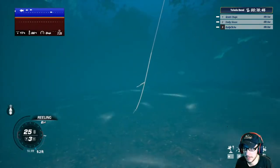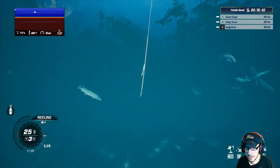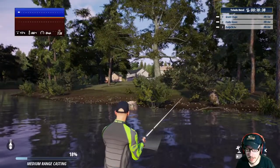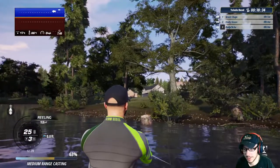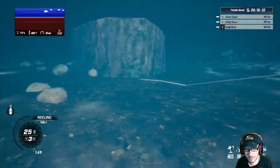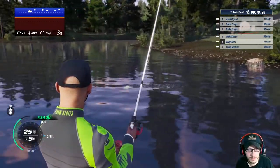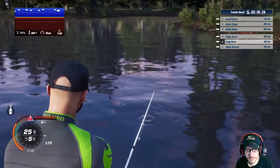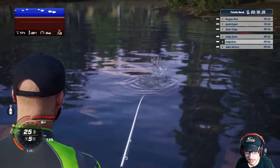Goodness, look at all those fish. Look at the traders. Fat bass. I kind of rule with bass fishing, right? If you see a stump, throw to it. Oh, it's a... No, you know what? I don't even want you. Break my hook. Get out of here.